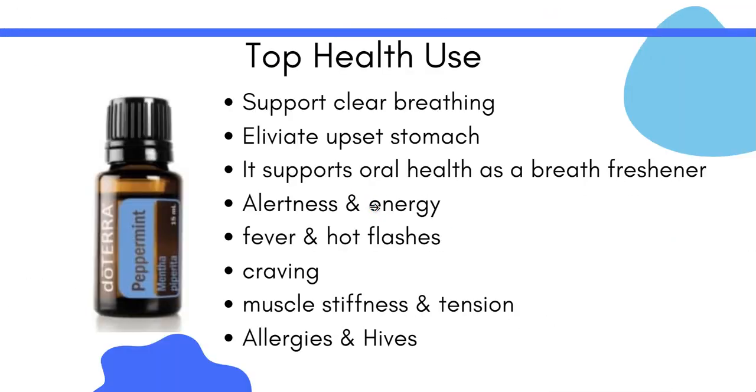So for the top uses of peppermint, most people use it for clear breathing. If you put a little drop in the palm of your hands and cup your hands together, you can breathe in a little bit at a time. You can put a little bit in a roller bottle and keep it with you in times where you have hay fever or allergies. It's very good for that.